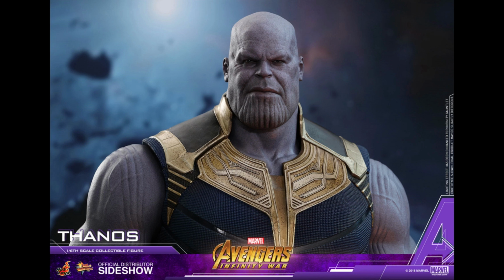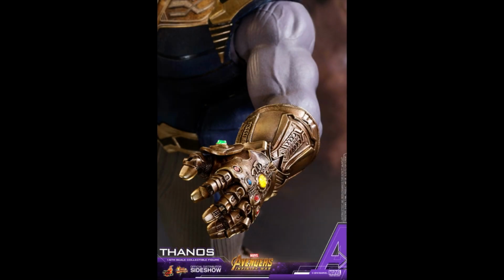And there you have it, looking straight forward, and it's pretty nice. I am super excited about this figure. And the thing that everybody's looking for the most is the gauntlet. As you can see here, he comes with this gauntlet, and it has all the gems in it. Is this gonna be movie accurate? Who knows and who cares?